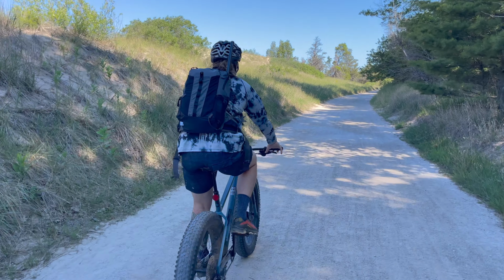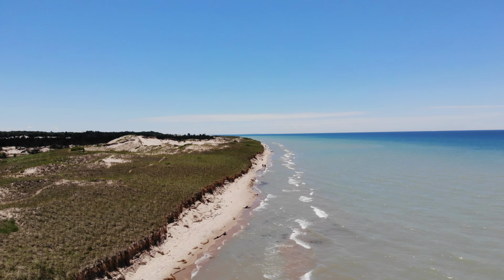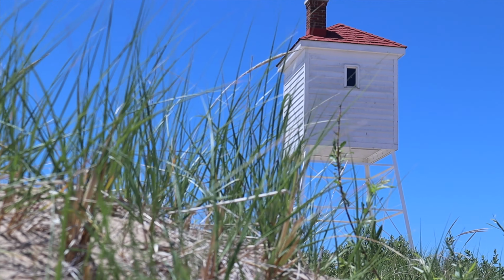Or you can do what most people do and you could take the 1.8 mile trail on foot or by bike. Either way, it's pretty much a spot where you can't take a bad photo. I think that most people don't spend enough time once they get out there. Really sit back and watch the waves come in. I think it's a cool spot and I think you'll appreciate it more if you give it an hour while you're out there.